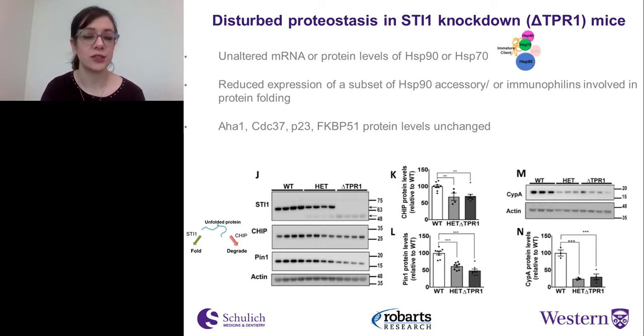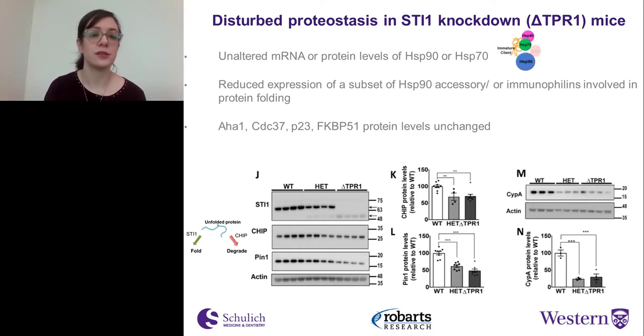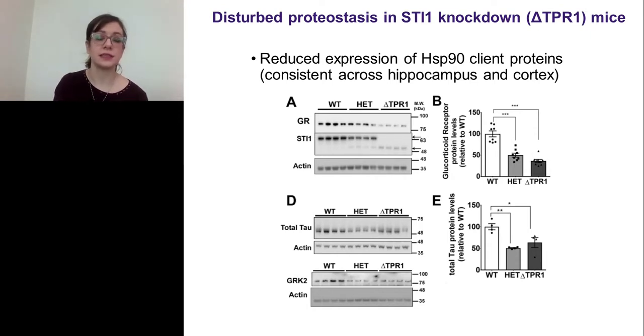And interestingly, we see CHIP, which is actually a protein that is in competition with STI1 for the interaction with Hsp70 and 90. STI1 promotes the folding of peptides or unfolded proteins into functional proteins, whereas CHIP is an E3 ubiquitin ligase, so it promotes the degradation of target proteins. So interestingly, we see that this CHIP protein is reduced by about 50% in both our heterozygous and homozygous mutants. And then other peptidyl-prolyl isomerases, such as PIN1 and SEPA, were also reduced in our heterozygous and homozygous mutants.